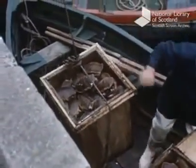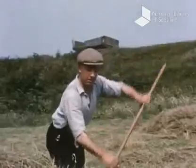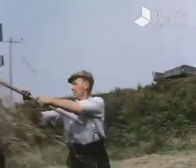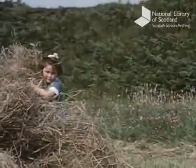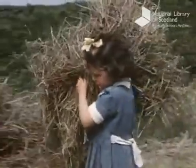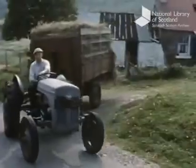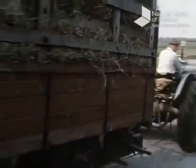Both John MacDonald and Ian MacDonald fish for crabs, but other crofter fishermen go for lobsters. Roddy MacLeod is one of them. By day, he's busy on the croft, helped by his family. He also finds time to run a car hire service and to cater for some of the many tourists who come to Loch Ewe.